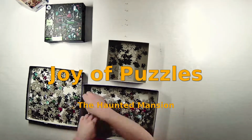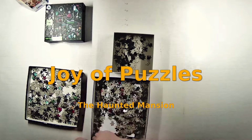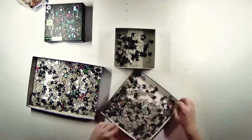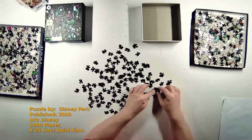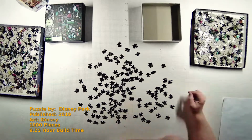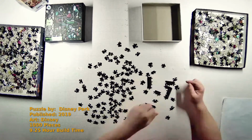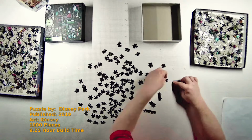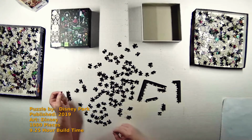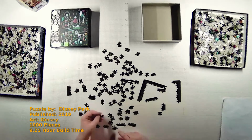I have for you today The Haunted Mansion, published in 2019 by Disney Theme Park Merchandise. Unlike a lot of puzzle manufacturers, there is no dedicated website that can tell me about the history of a company called Disney Theme Park Merchandise. Obviously, it's just a subsidiary of the giant Disney conglomerate that's out there and probably owns everything in the world.